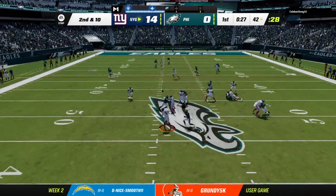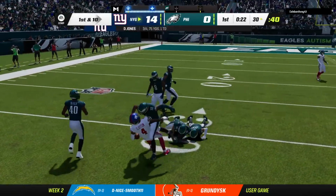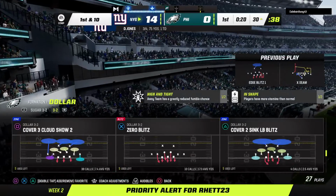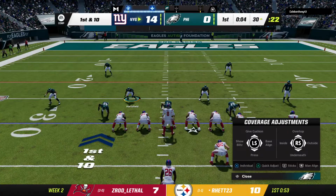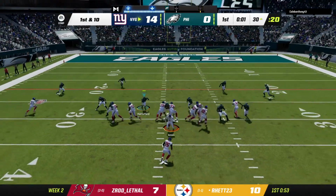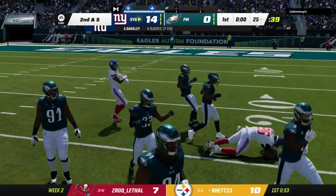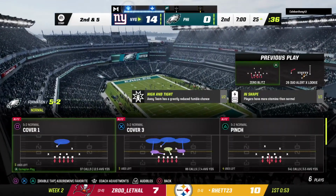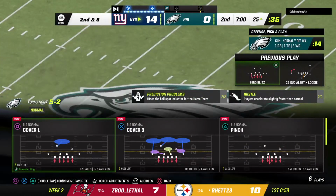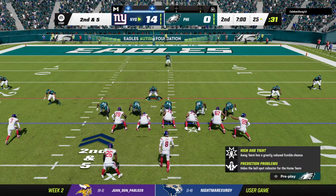Operating from the gun, Jones. Open target here, Darius Slayton. And he'll be hauled down at about the 30-yard line. So 1st and 10 now from the 30. Jones with a handoff to Barkley. 14-0 the score. This is the NFL on EA Sports. After the pickup of 5, here's 2nd and 5.